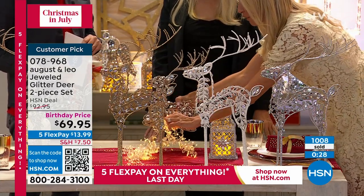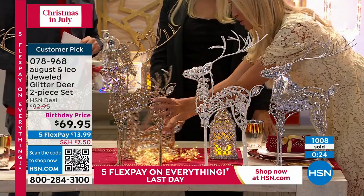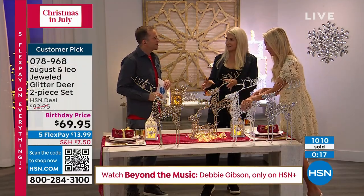And of course, don't forget the baby that has now joined the family. Available today, the final few. He's gorgeous. Our sleigh is in the same colors and comes with all of these. That sleigh looks beautiful set up next to these deer.